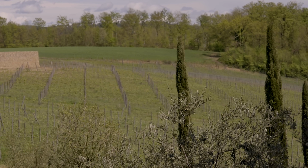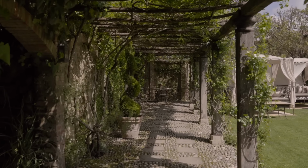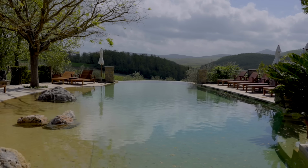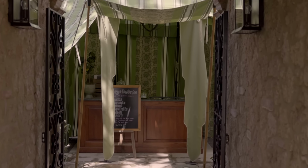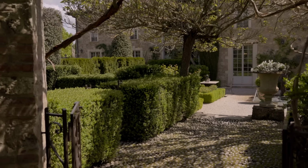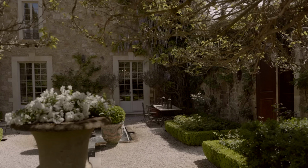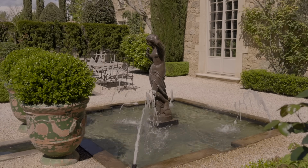Its views to the hills, and its many little corners with water features, the guests shared swimming pool, the picturesque ice cream hut where you can get a refreshing cup of goodness any time of the day. And its many fountains and seating areas. The wisterias were in full bloom, beautifully cascading from the main villa walls.